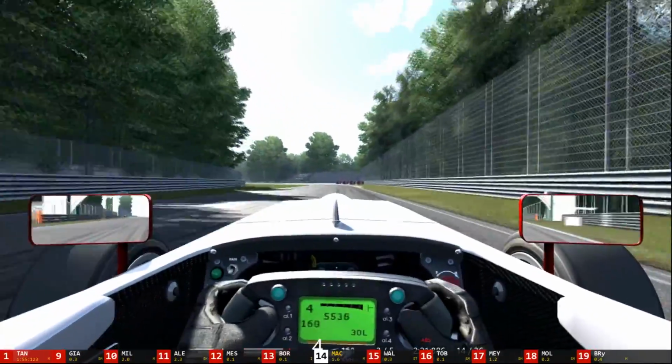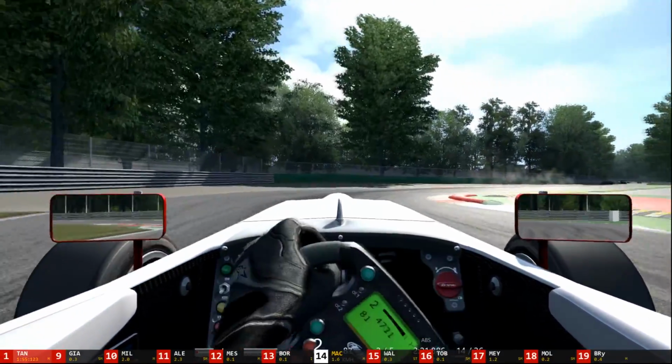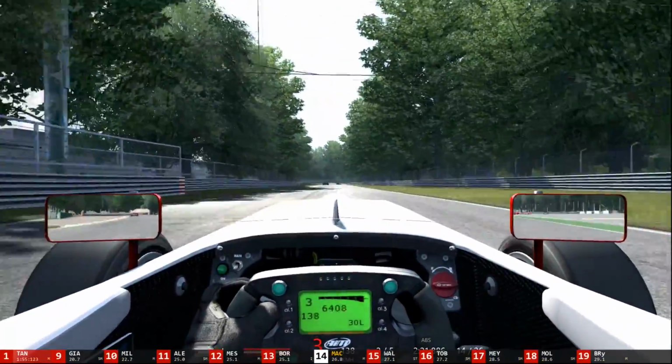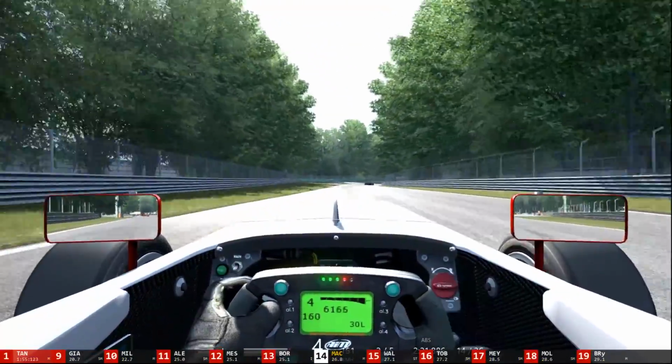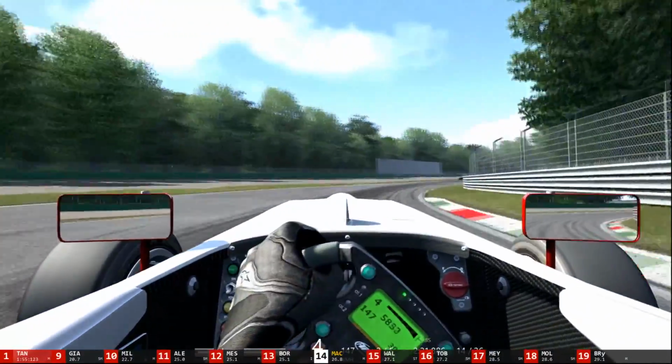It's the best racing game I've ever played for car handling and feedback. It just is. There's nothing else as good. Take my word for it. It really is. And I'm a massive driving simulation fanatic. I always have been, which I'll go and do shortly.